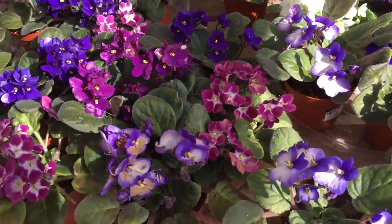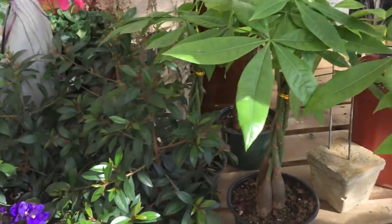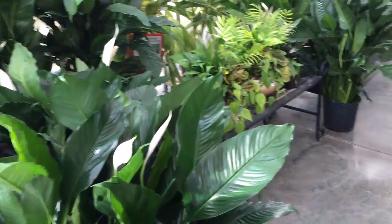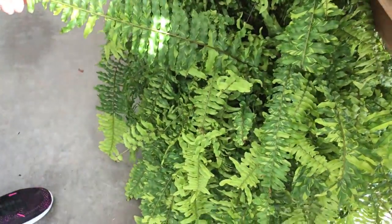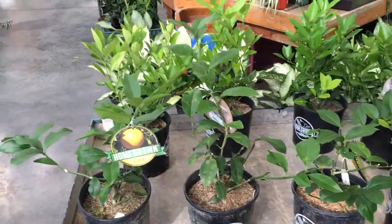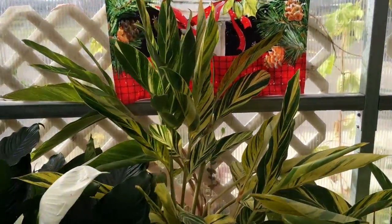Is that a baby goldfish plant? Honey tree. I admit, African violets are very pretty. I'm enjoying my primulina. The tiger. I was about to say, wow. Isn't that beautiful? That is very pretty. I'm also scared of ferns. I always touch everything. Yeah. Oh, that's a variegated ginger. That's very cool looking.